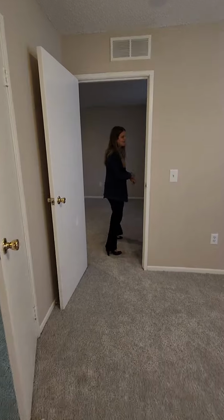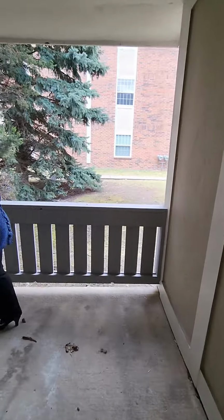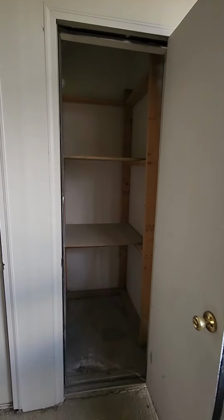Woodrose does have a patio space with a storage locker. This specific apartment is a corner unit and has some built-in shelving in the storage.